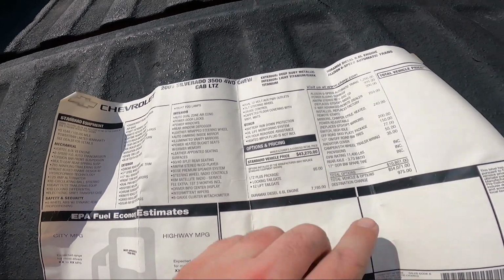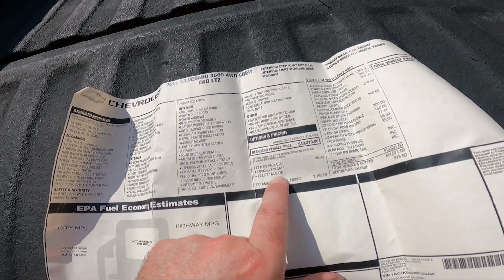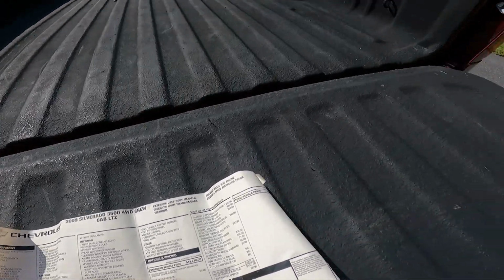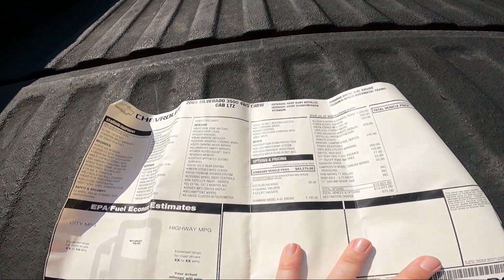The LTZ does say it had the easy lift tailgate, and it has the locking tailgate. It says it has the easy lift. I don't know if that broke and they took it off at some point, but it's not here, folks. Anyway, that's like $40 on the aftermarket.